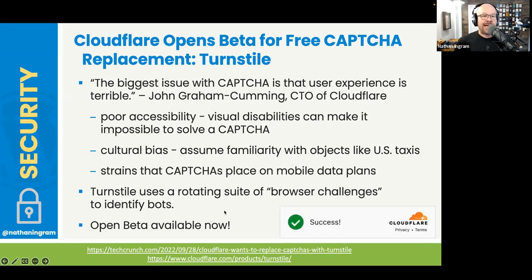And it's going to solve problems like poor accessibility. CAPTCHA has accessibility issues and cultural bias, like if you're in another part of the world, maybe you don't know what a U.S. taxi looks like. And there are data plan issues on low bandwidth data where CAPTCHA can cause a problem. Anyhow, it's in an open beta. It's not prime time yet, but this is definitely something we're going to want to be watching because it could be an excellent option to replace CAPTCHA on our websites. I would encourage you to read the Cloudflare article and the TechCrunch article if you haven't read anything about Turnstile yet. This is a big deal, and I think it's going to help everybody up the road.